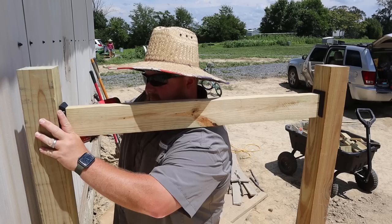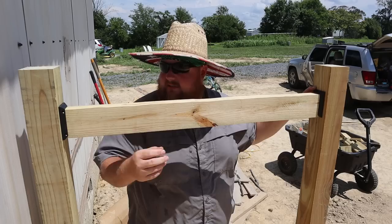These look nice, don't they? They really do. It's just enough little bit of color and accent to really make it look good. Do we have to put a top on it? No, we're not going to.